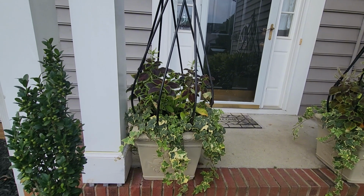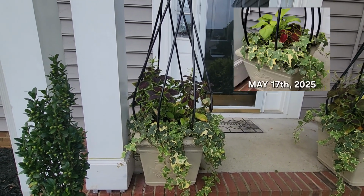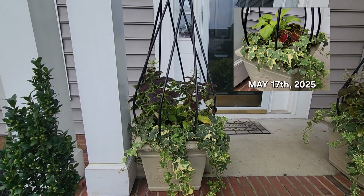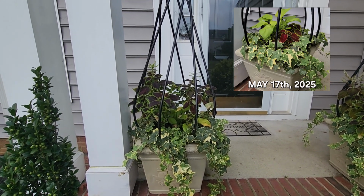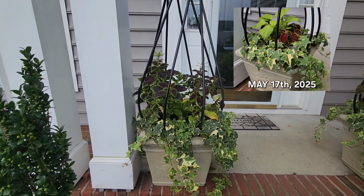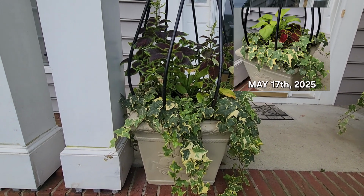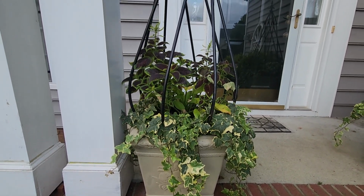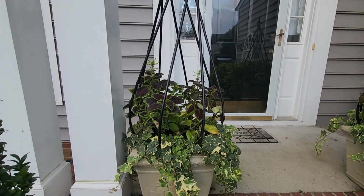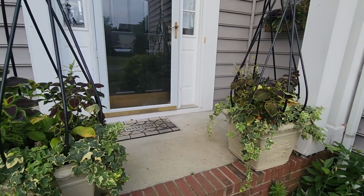Okay, so here are my very first containers. Now these were planted up on May the 17th. And in these I have an August moon hosta, variegated ivy, and the burgundy coleus with that green margin. Now these have performed very well. The August moon hosta is getting buried in there, as you can see, by the coleus. I will begin to probably trail this ivy up the topiary a little bit later this season when everything comes out. Now this one has performed a little better than this one.